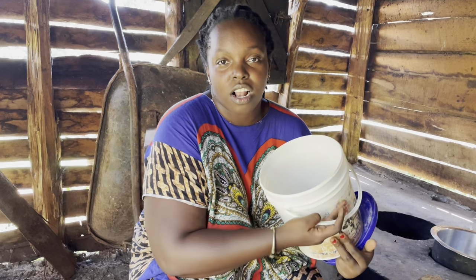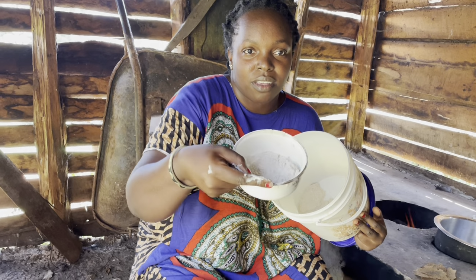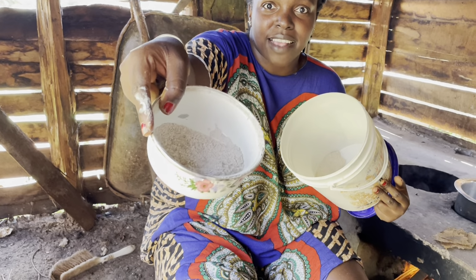And this is called millet. This is millet. Is it millet or flour? Millet flour. Or is it sorghum? Guys, let me know down below.